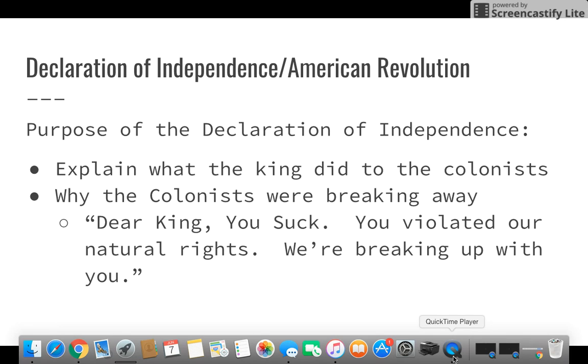Moving on to the Declaration of Independence. Again, a shout out to our man Hip Hughes. Dear King, you suck. You violated our natural rights. We are breaking up with you. This is the purpose of the Declaration of Independence. Okay? This is why the colonists are breaking away from England. It is explaining what the king did to the colonists. Okay? This is the Declaration of Independence in a nutshell.